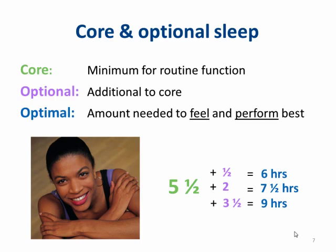How much sleep are you getting per night? Do you know how much you would like to get in order to feel and perform your best? Throughout the course, you'll have a chance to track your sleep patterns and possibly become more aware of how the amount of sleep you get impacts the rest of your day.